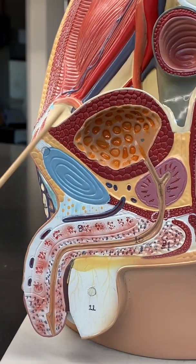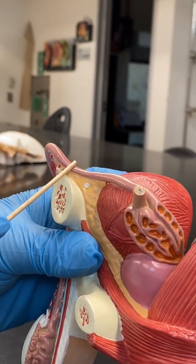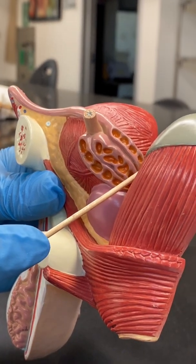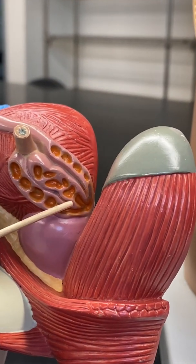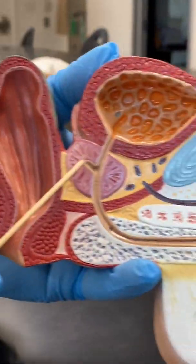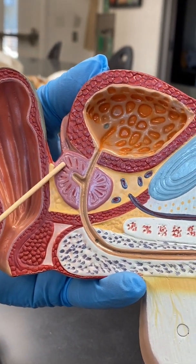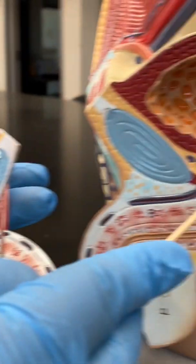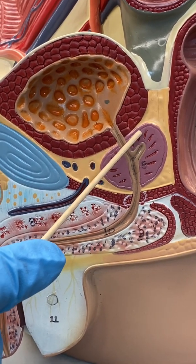Now, if you take a look at this picture that I showed you earlier, here's the vas deferens or ductus deferens that is merging with your seminal vesicle. And as it merges, and again, I'm going to flip this model so you guys can see it, it creates this tube right here on the angle coming into the prostate gland, which is the same one you see right here. This is called the ejaculatory duct.